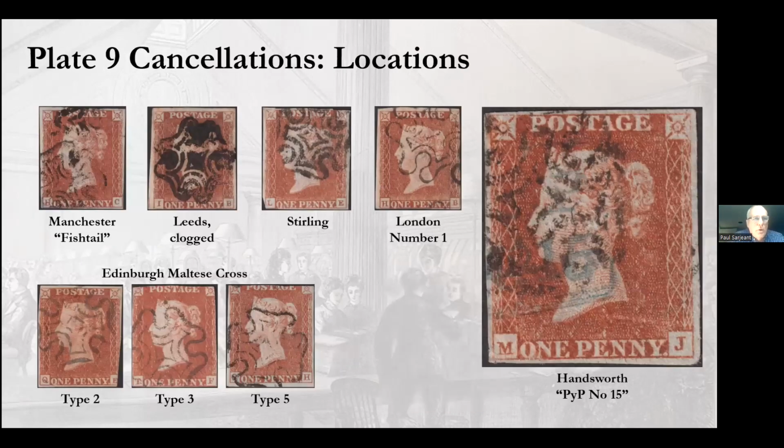And then there are other identifiable cancels based on attributes of the cancellation. Manchester had a Maltese cross with a fishtail. It's got a deformation on the inner triangle of the cancellation that's quite distinctive. So there's an example of that in the upper left. The Leeds cross is identifiable, and this one was clogged with something when it was used. It's made quite a mess.